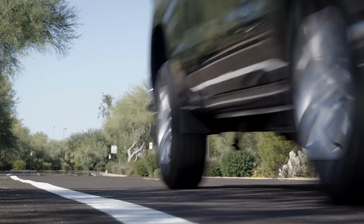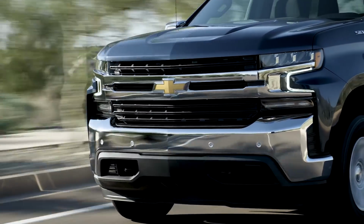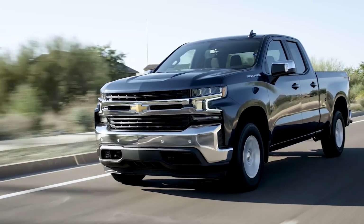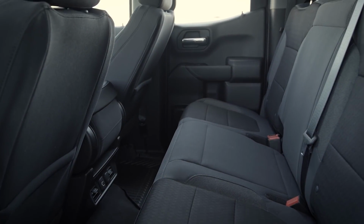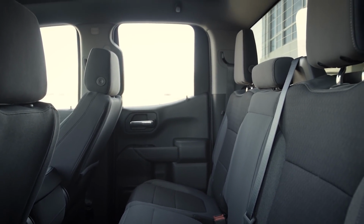as the frugal-minded. The 2019 Silverado's propulsion lineup now includes 6 distinct powertrains, including 4-, 6-, and 3 different 8-cylinder options, as well as a diesel. The 2.7-liter turbo is rated at 19 mpg city, 22 highway.